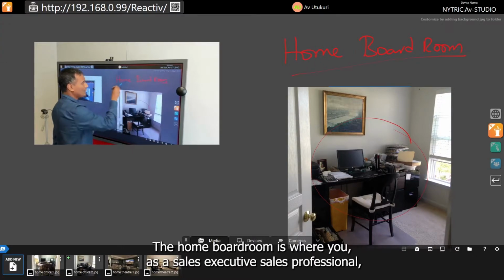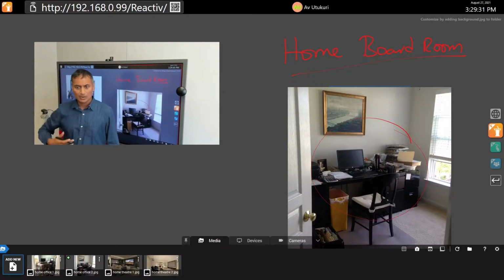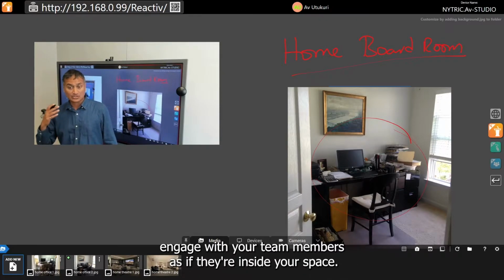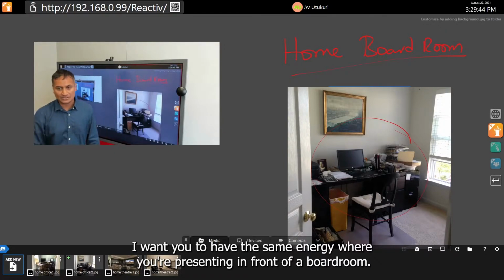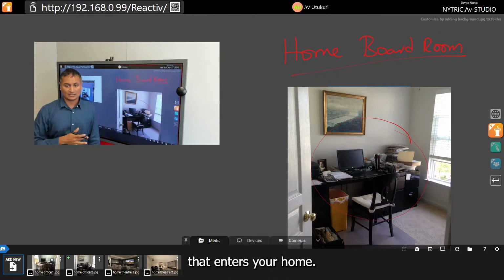The home boardroom is where you, as a sales executive, sales professional, or team leader, can actually engage with your customers, your channel partners, and your team members as if they're inside your space. I want you to have the same energy as when you're presenting in front of a boardroom. I want that to be a natural extension of the space from the office that enters your home.